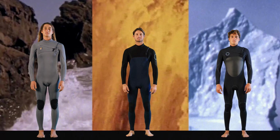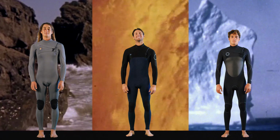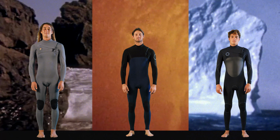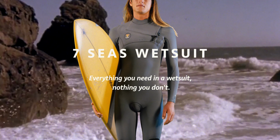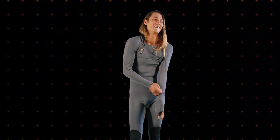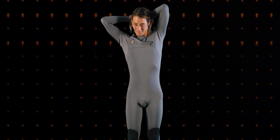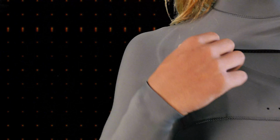As diverse as a flock of migrating Mongolian snow egrets, let's now have a peek at the minuscule details that set Vissla's range of wetsuits apart. The 7 C's. Everything you need in a wetsuit, nothing you don't. Based on the premise of less is more, Vissla's stripped away the irrelevant knickknacks and designed a suit to give you what you need: warmth in the ocean.